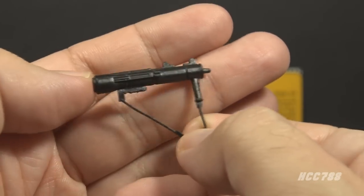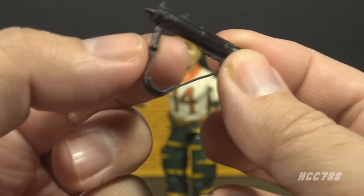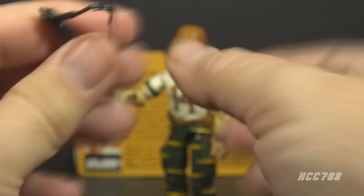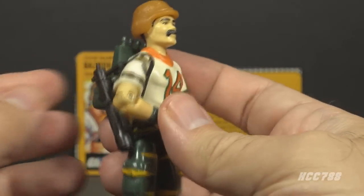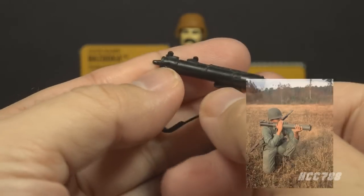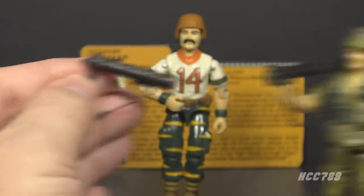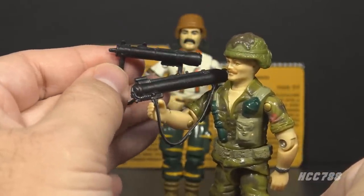It is undersized for the main weapon for G.I. Joe's missile specialist. It has a grip here on the front, and that grip is a little bit too big to fit in my figure's hand. It also has this strap, and you can hang the weapon by the strap over the figure's shoulder, and that also works. This is roughly the same size and design as the real-world M72 LAW rocket launcher, but this seems to have the projectile poking out the front. In 1985, Footloose also included a LAW rocket launcher, and it was bigger than Bazooka's.